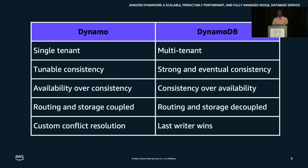One of the key things I get asked, everywhere I go, is: what's the difference between Dynamo and DynamoDB? This is something I got asked in the booth as well. There are a lot of differences. Dynamo is single tenant, DynamoDB is multi-tenant. Dynamo had a different consistency model versus DynamoDB. Likewise, Dynamo preferred availability over consistency. DynamoDB prefers consistency over availability.